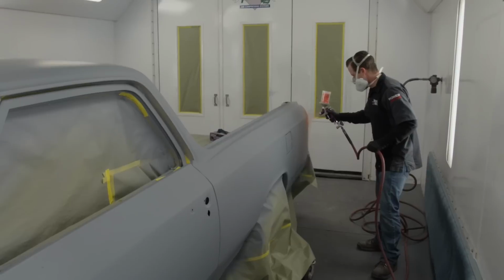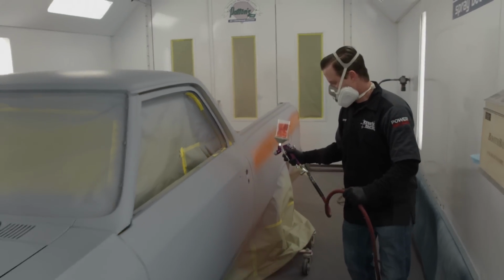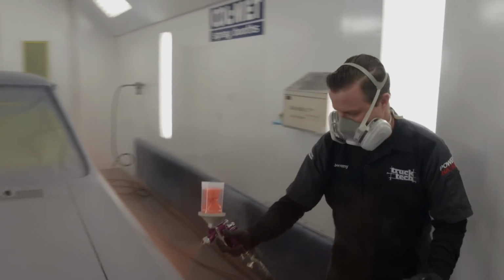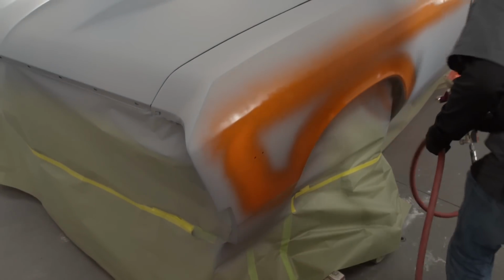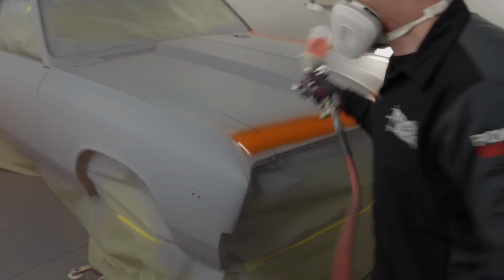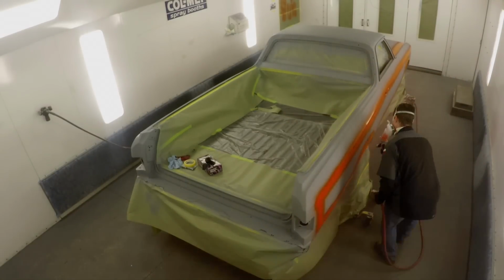I'm laying down a couple of coats of orange in the areas where the pinstripe will live. I'm spraying it around 3 to 4 inches wide to give myself a little room to play with when I start to lay down the tape. Since I don't need a very wide pattern and we're not laying down a lot of paint, I'm using the DeVilbiss SRI Pro Mini Gun. The smaller guns are great for this type of application.